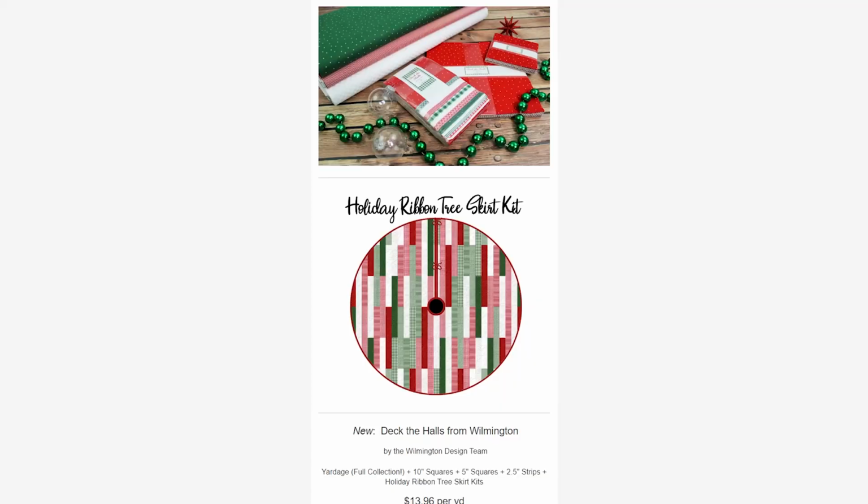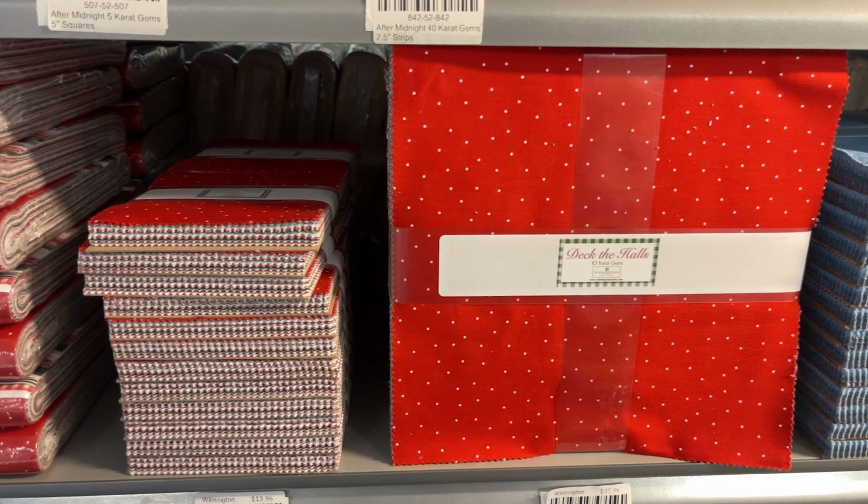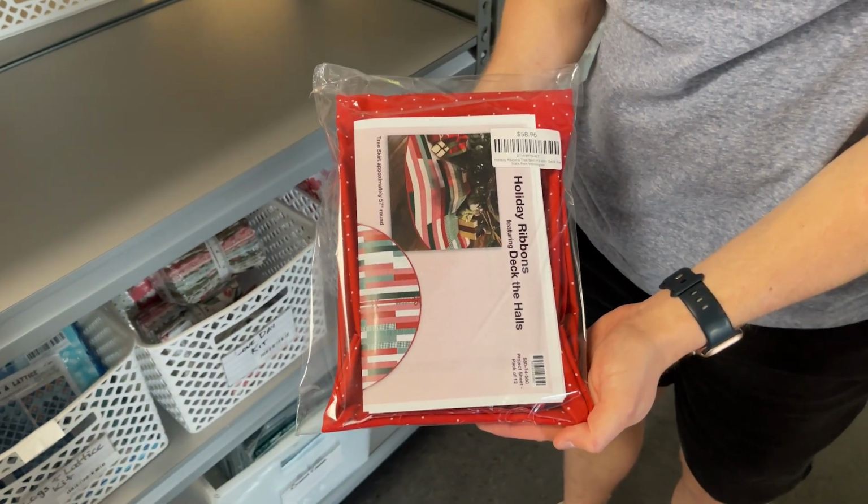Next we have Deck the Halls from Wilmington. With this group we have the full yard collection. We also have 10-inch squares, 5-inch squares, 2.5-inch strips, and the Holiday Ribbon Tree Skirt Kit. This has 12 essential prints of crisscrosses, stripes, pin dots, and ginghams, all on colors of green, red, and white. So if you need any holiday theme, maybe Christmas, make sure to go check out Deck the Halls from Wilmington.